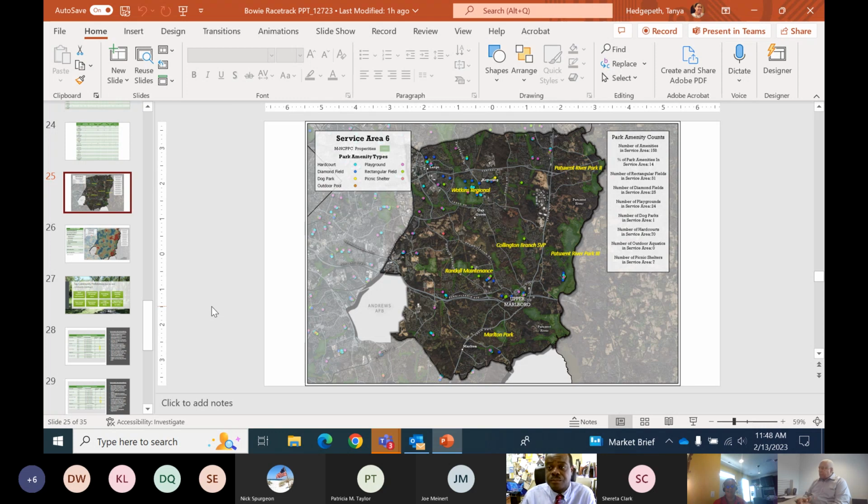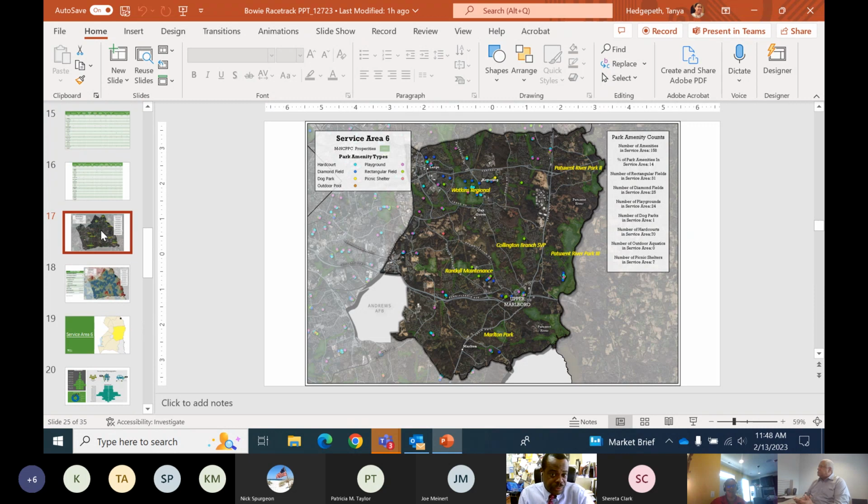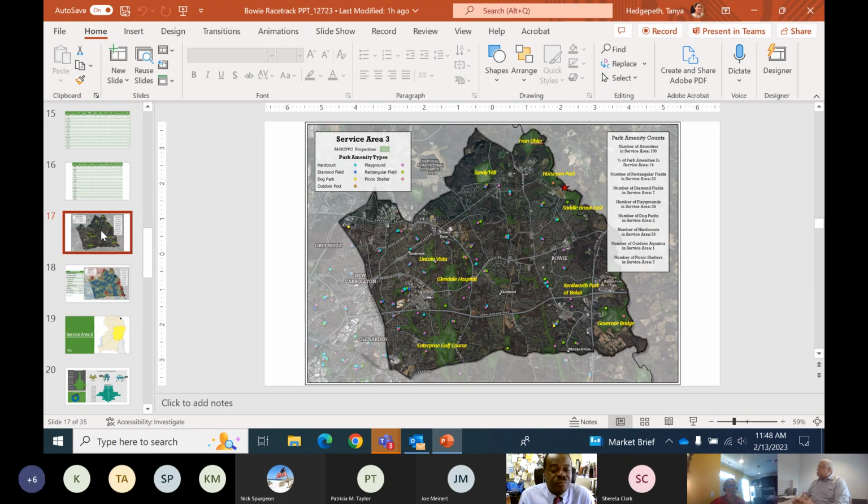Great. And so I put the map up again that shows you the various different amenity types that exist currently. And that's service area 6. Let me go back to service area 3, which is exactly where the racetrack is. So you can kind of see where some of the gaps exist. We included them on the tables. And like I said, we are not opposed to any of the items that the community wanted. And I think that's a good start.